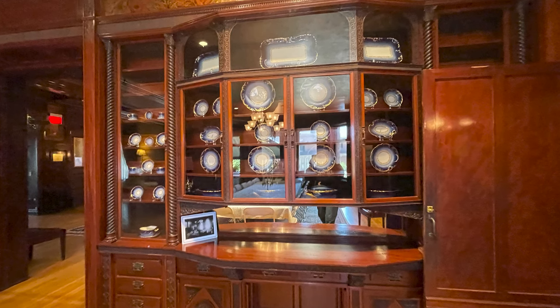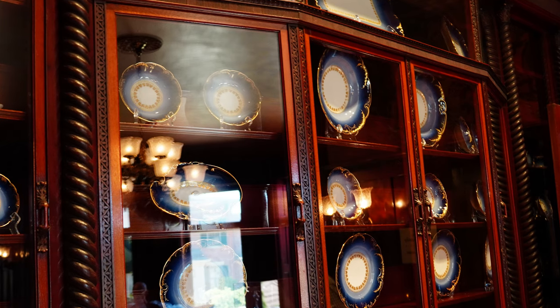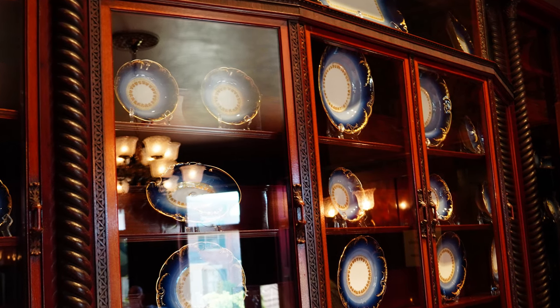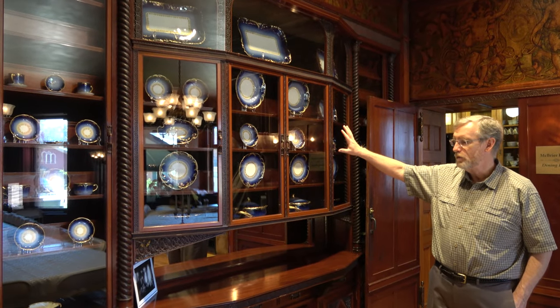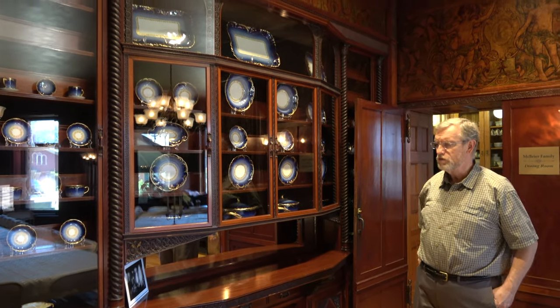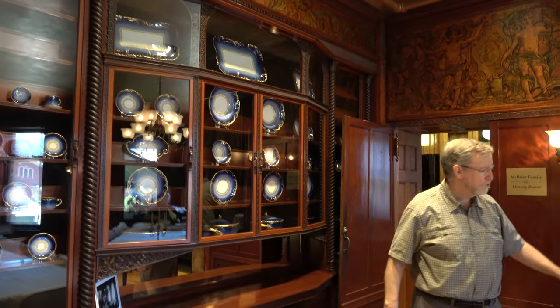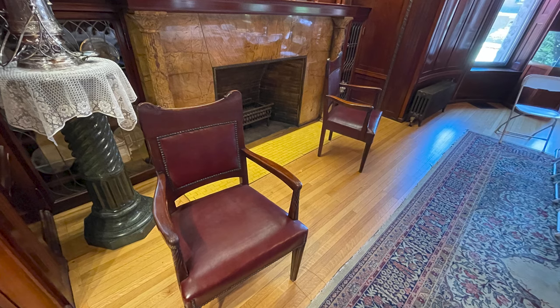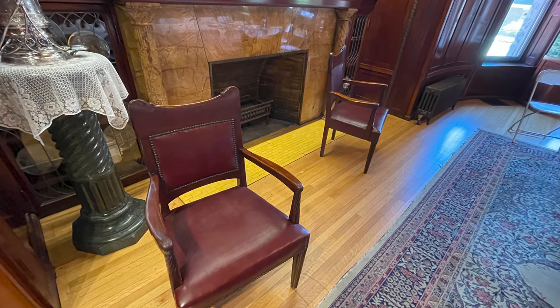This is the Watsons' original china from 1892, which we were able to purchase from their estate about 3 years ago. This is a Moj china, and it's just gorgeous. We're happy to have it back in the house. These chairs here are original chairs to the dining room. Again, they date back to the 1890s. Each room is styled differently, which is pretty fascinating.